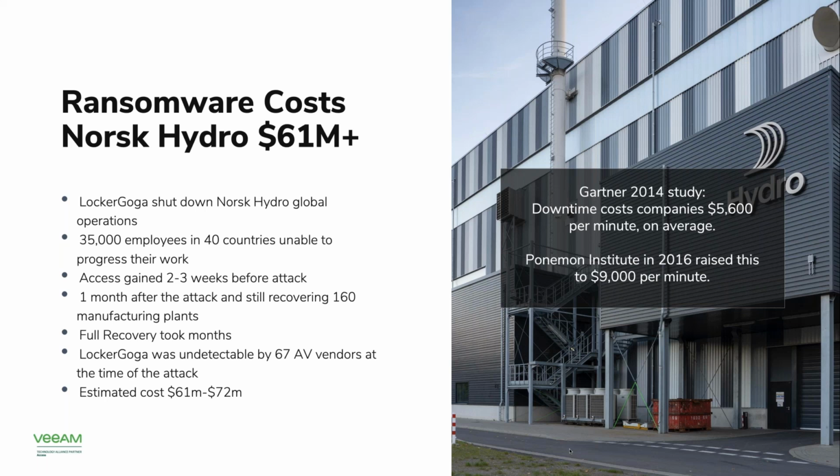35,000 employees across 40 countries, unable to operate. But the key thing around this attack is that the infiltrators were able to gain access weeks before actually triggering the attack, and the impact was that over a month later they were still recovering. And this was a relatively unique environment in that even the AV vendors were unable to detect the Lokagoga environment at that point. Now, the full impact of this is estimated between $61 and $72 million.